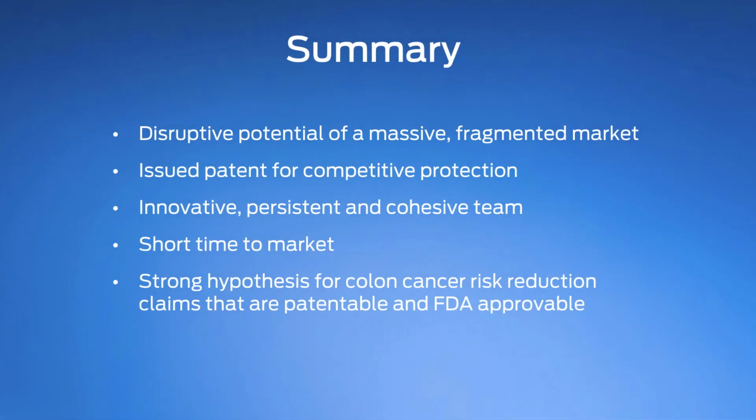In summary, Calibrate V has the potential to disrupt a massive fragmented market. It has patent protection for the key innovation. It has a seasoned, innovative and cohesive leadership team. The product will be in the market soon. And there is a strong case for demonstrating significant medical claims that are both patentable and FDA approvable.